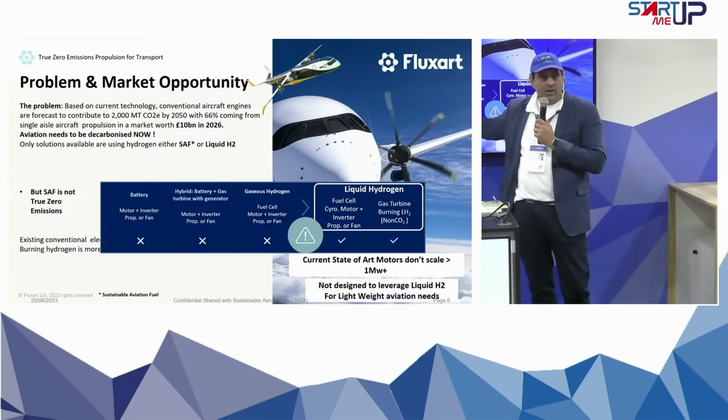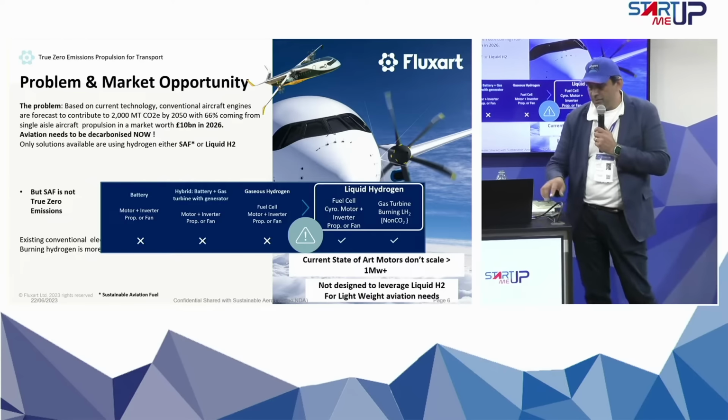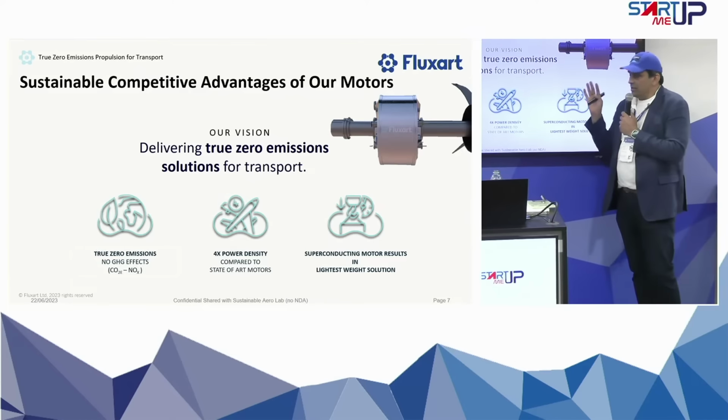So we've taken advantage of that liquid hydrogen, and rather than combust it, which also can produce CO2 and NOx, we want to do something different. We want to use a fuel cell. And there are plenty of fuel cells available. So our solution is absolutely true zero emissions. It reduces the weight of the overall aircraft. It reduces the cost of operations and therefore increases the potential for airlines to make more profit. So it's an economic and ecological solution.